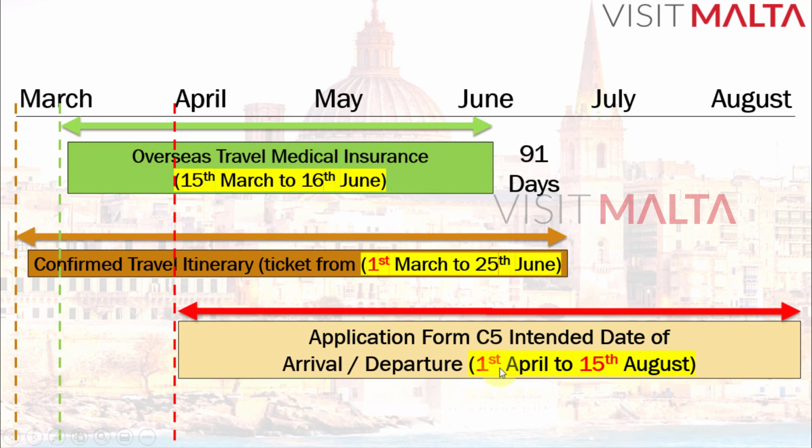Now let's go back. If you update the date in the form as 1st of April and 15th of August, which is exceeding the insurance date, because your insurance ends on 16th June but you are saying the return date is 15th August, this is completely a wrong example. You should not have a different date which exceeds your travel insurance date, because everything will be covered by your travel insurance date. So that is very important.